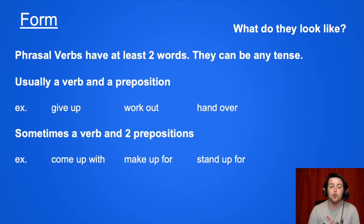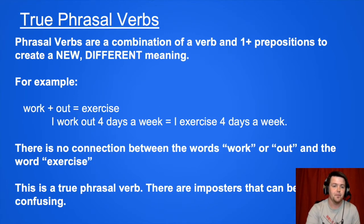Sometimes it's a verb with two prepositions. For example, come up with, make up for, stand up with. That is important. You must include all the prepositions necessary for the phrasal verb, or it doesn't make sense.